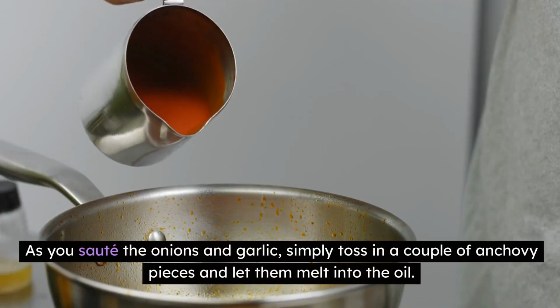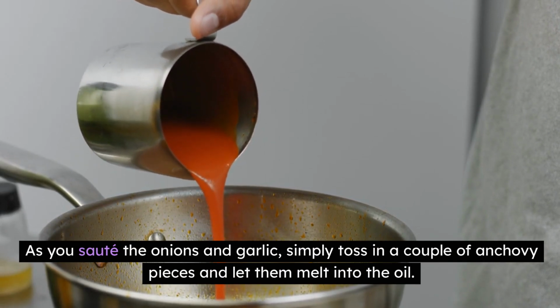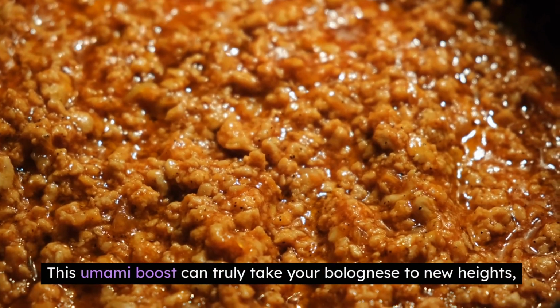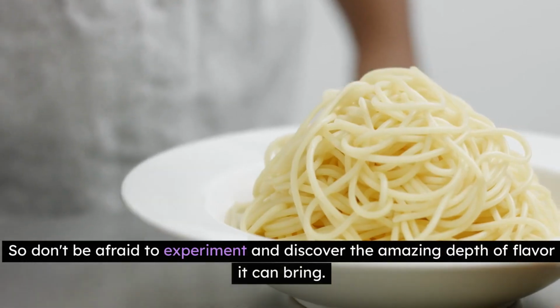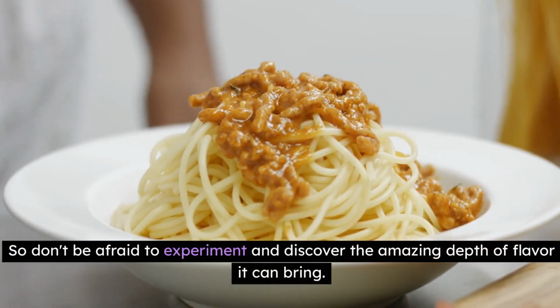As you saute the onions and garlic, simply toss in a couple of anchovy pieces and let them melt into the oil. This umami boost can truly take your bolognese to new heights, so don't be afraid to experiment and discover the amazing depth of flavor it can bring.